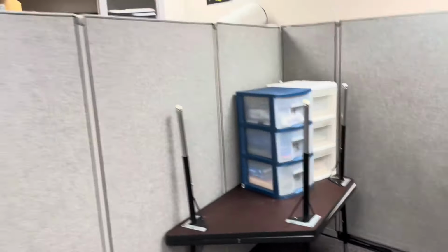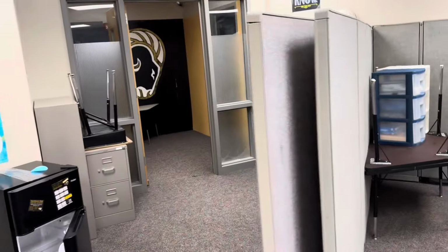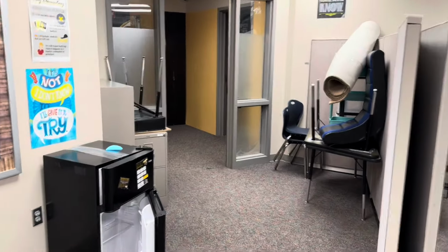The space we're not using, this is all storage for the regular school year, but we will not be using that while we're in here. So that is it. That's the room. That's what we've got set up.